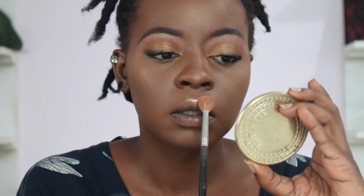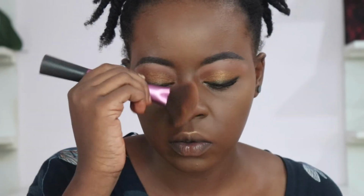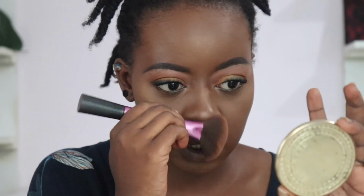I'm going to take a smaller brush to highlight my cupid's bow and my nose. I'm going to use this to blend into the skin.